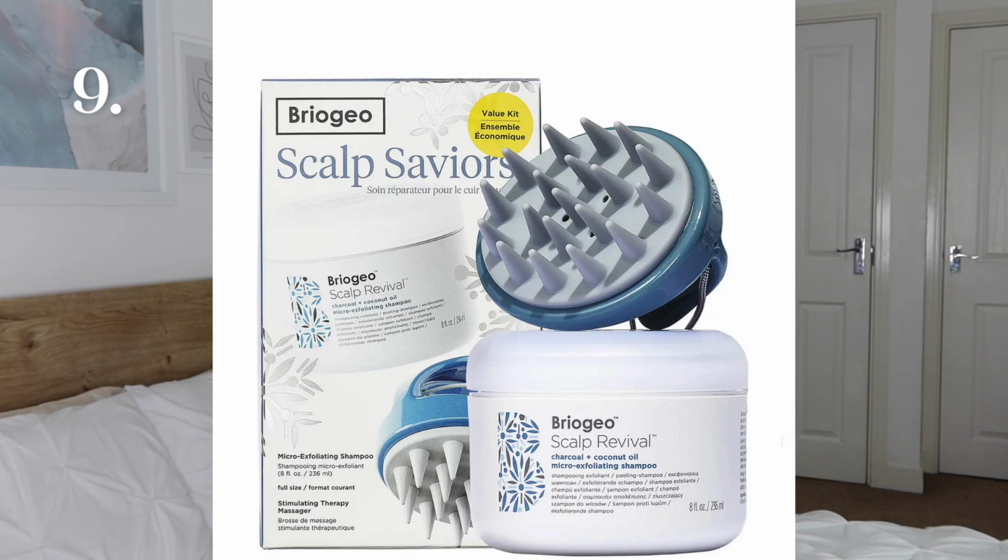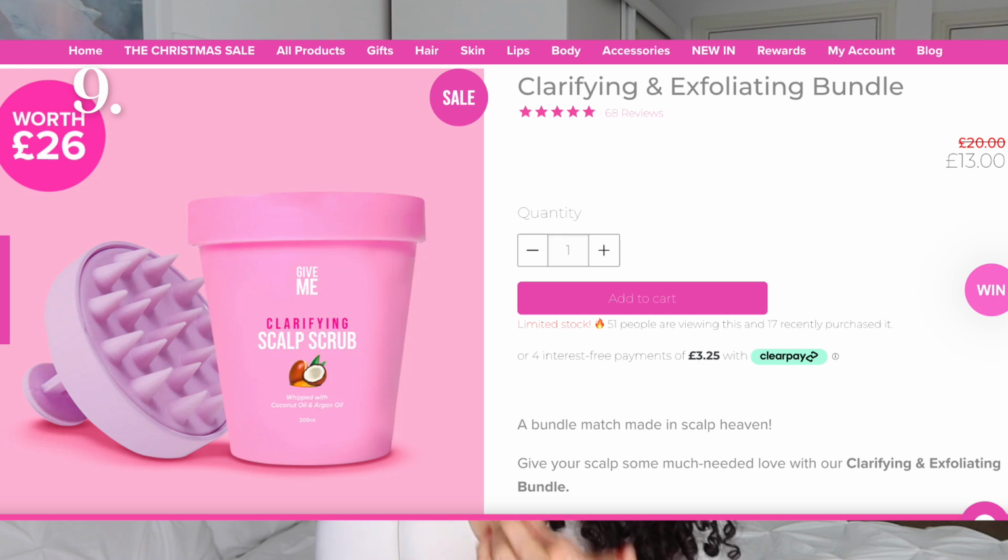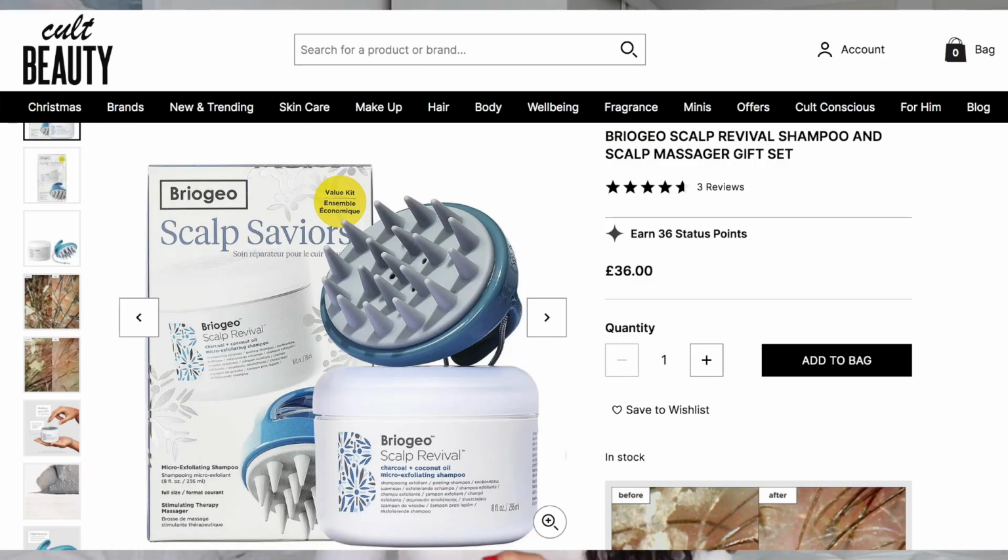I think these would make an amazing gift because with curly hair, we are prone to build up on our scalp. We don't wash our hair as often and we do use pretty heavy products, so that build up really can be troublesome. So this kind of gift is something that's really thoughtful, and I think I'd be happy if I received this.